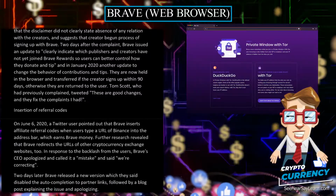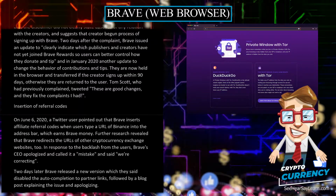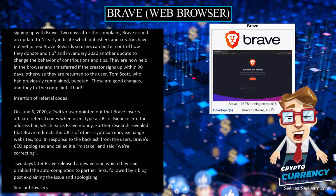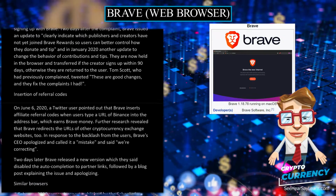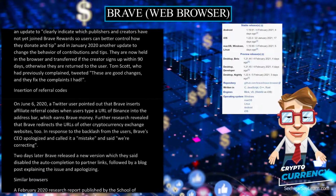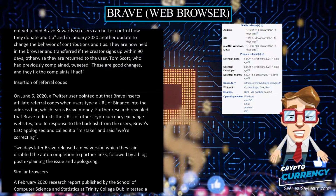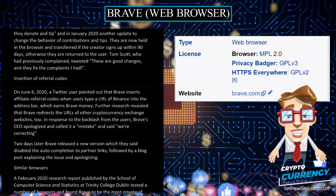Insertion of referral codes. On June 6, 2020, a Twitter user pointed out that Brave inserts affiliate referral codes when users type a URL of Binance into the address bar, which earns Brave money. Further research revealed that Brave redirects the URLs of other cryptocurrency exchange websites, too.